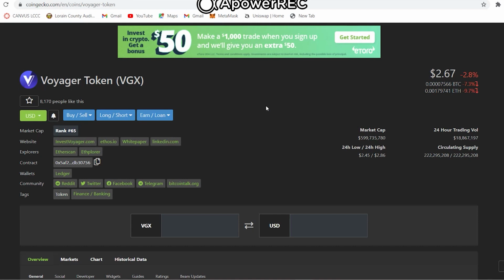What is Voyager Token, and why do I think, even with this huge price pump recently, it still has potential for a 10x from here?